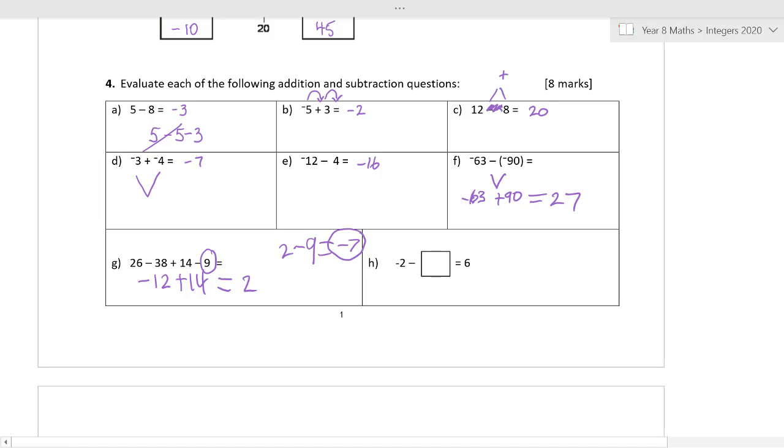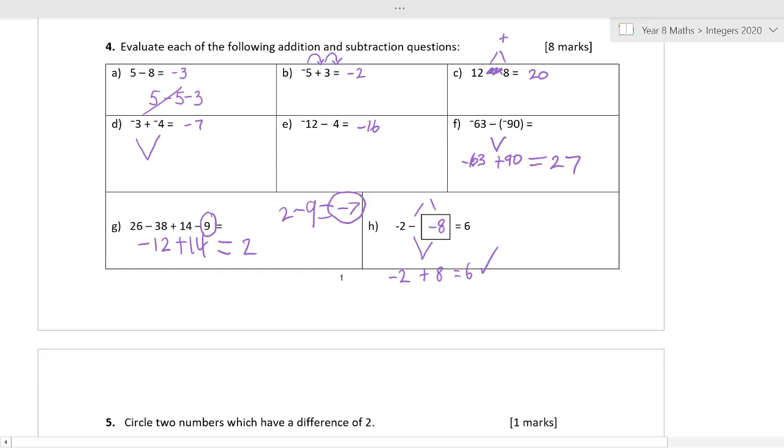All right. Now, negative 2, we need something in here which is going to give us 6. So it's actually negative 8, and I'll show you why, because negative times a negative becomes a positive. Minus 2 plus 8, is that equal to 6? Yes. So the answer is 1 mark if you got negative 8 in there, girls.